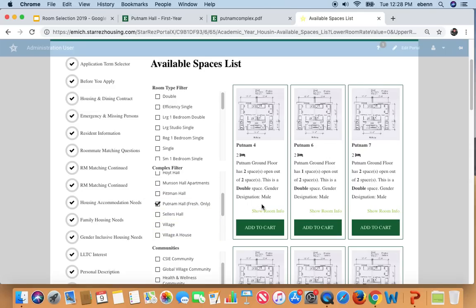Since my test user is a male, the system will only show me male spaces, hence the gender designation of male here on the card. The most important item that you're going to find on these cards is the number of spaces open out of 2 spaces. So we're looking right here at this section now. If you're in a roommate group of 2 people, you must look for a card that has 2 spaces open out of 2 spaces. If you're doing room selection by yourself, it is in your best interest to assign yourself to a space that has 1 space open out of 2 spaces, because then you are controlling who your roommate is.